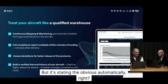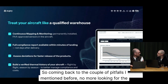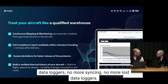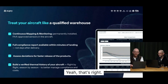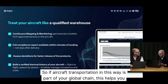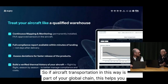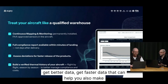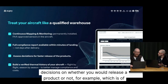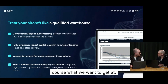But stating the obvious, automatically, right? Automatically, yeah. So coming back to the pitfalls I mentioned before: no more looking for the data loggers, no more syncing, no more lost data loggers. That's right. So if aircraft transportation in this way is part of your global chain, this helps you get better, faster data that can help you make decisions on whether you would release a product or not, for example, which is of course what we want to get at, right?